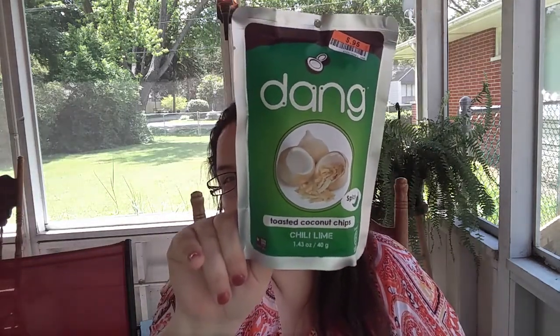For me, I picked up, actually let me show you this in a minute, the coconut chips in chili lime as well. Have you guys seen these before? I've seen them, I just never tried them, but they were 95 cents. So let me try them right now. I'll let you know, guys. The ingredients are pretty good: tree nuts, which is coconut, cane sugar, chili lime seasoning, coconut oil, and salt. So that's all it says it has.